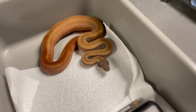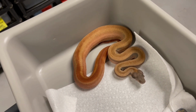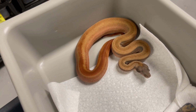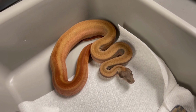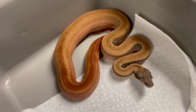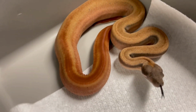I just wanted to show you this baby. This is from another litter. This is the original mother. This was a hypo Russo red pastel het sterling female that was bred back to her son, who was a hypo Russo red pastel visual sterling. And this is the litter. This is probably one of the best things. This is one of my holdbacks.